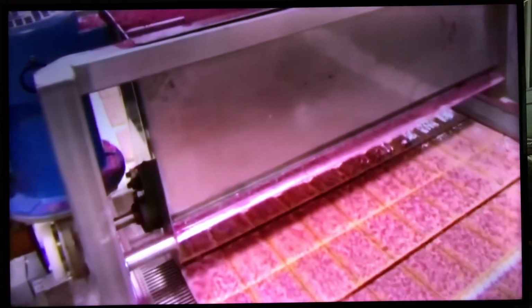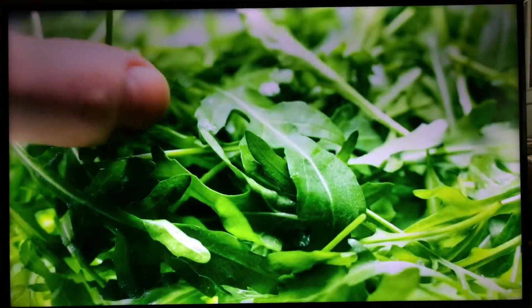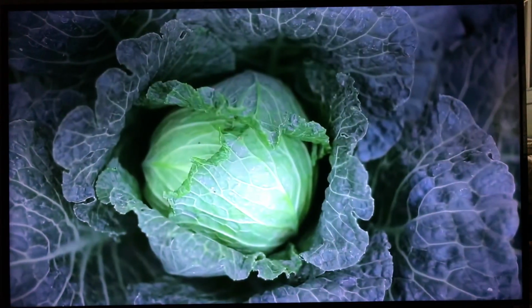The next tip is pair the food that you eat, and I'm not recommending you eating junk food, but if you happen to eat junk food, pair it with something else to neutralize the effect. What could you eat in addition to this junk food? Any type of the cruciferous vegetables, kale, broccoli, Brussels sprouts, arugula, cabbage.